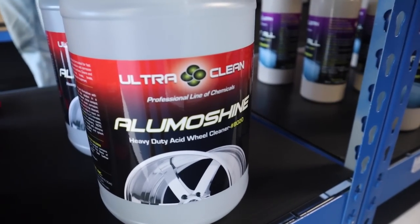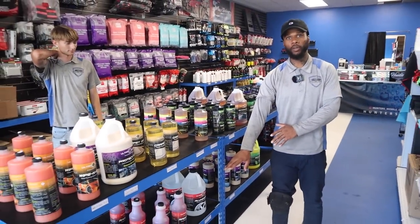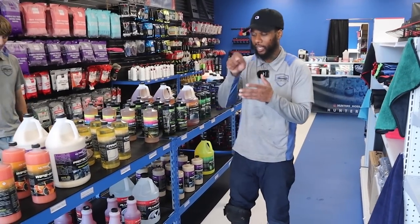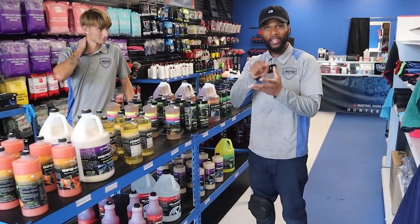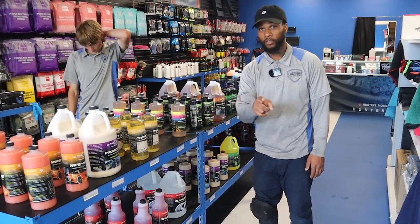You gotta have this. If you ever ran into some rusted wheels and you don't have acid, you're gonna be in trouble. I know y'all been cleaning some rims and y'all like, man, I can't get this orange black stuff off the rims. This is why you can't get it off. You need acid. So keep that in mind, you guys.